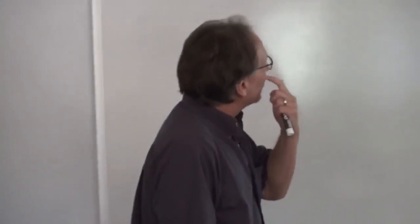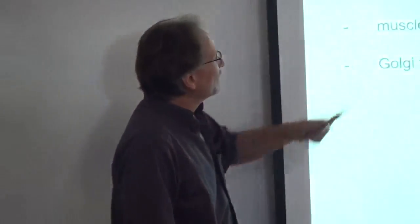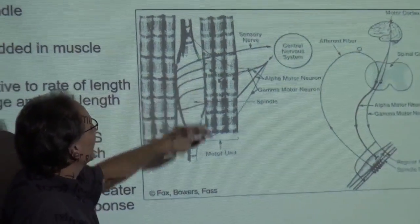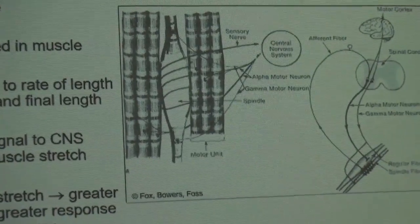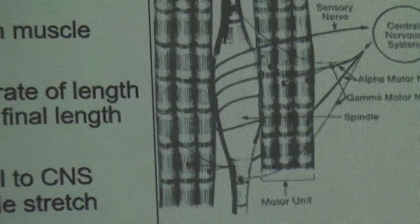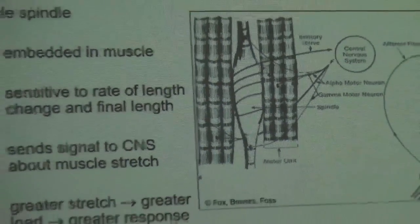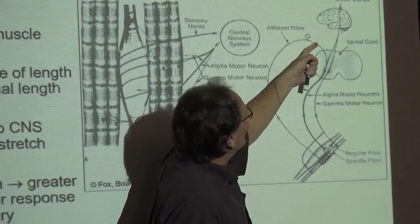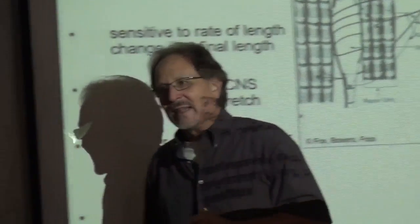Two proprioceptors that we're going to talk about are the muscle spindle and the Golgi tendon organ. The muscle spindle is a proprioceptive sense organ that's located within the fibers of a muscle. It's embedded in the muscle. It is sensitive to the amount of stretch in the muscle, the length of the muscle. So it gives feedback to the central nervous system via the sensory afferent fiber of how much force to exert. That's how you know that I don't have to exert much force to lift this, but if I want to lift this desk, I'm going to have to exert a lot more.